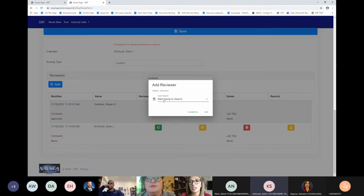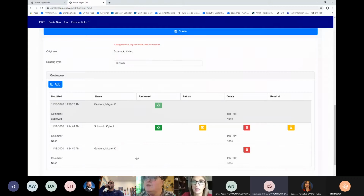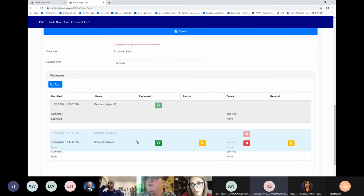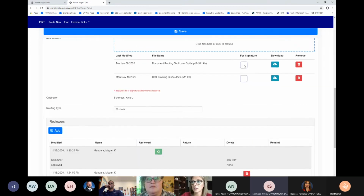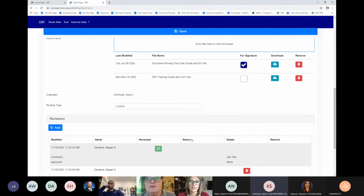So if she hadn't approved it and she had questions, or was just like, nope, this isn't how I want it to be done, there are errors, then I'll go back in, I can add her back in, and I'm going to move her up. Anytime you add somebody to the route list, it will put them at the bottom. But again, you can drag and drop and move that person wherever you want. Once that's done, you just have to add them back in. I would download the document, fix any changes, re-upload it again, and then submit it. So I would click save here, and it would go back to her.